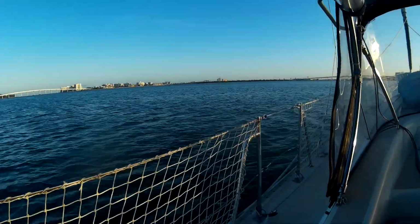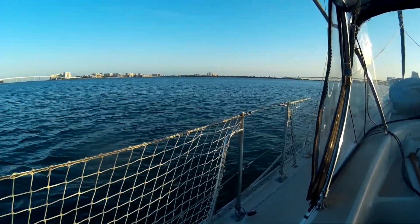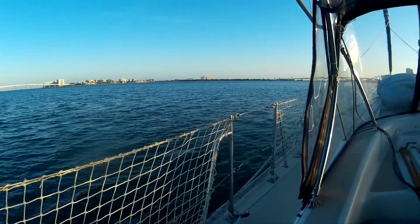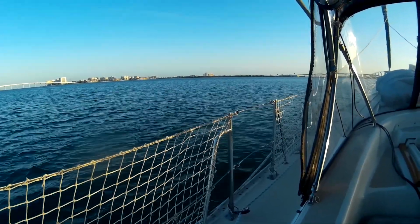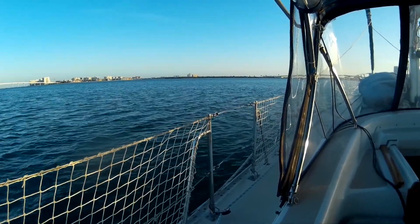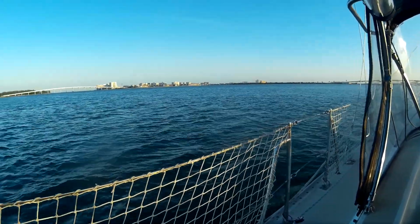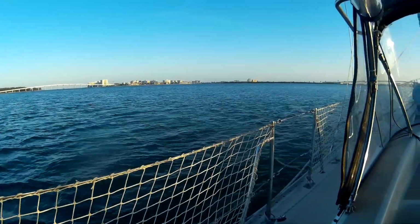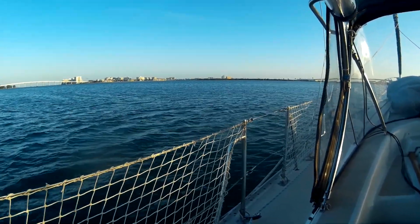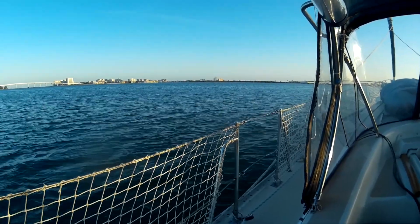We had a pretty windy night last night, and the anchorage was really rough. It was calm at night, but a lot of boats going by, a lot of big wakes, so pretty rolly during the day and into the evening. But last night was a little rough just because it was so windy. But today we have decent winds. Hopefully we got decent winds to sail down to St. Petersburg.